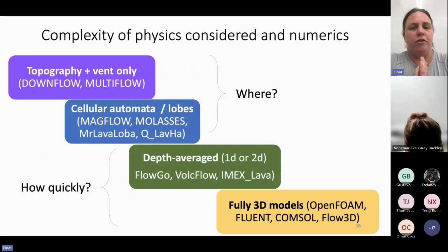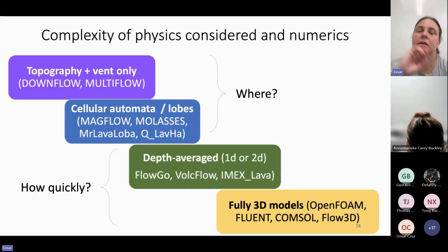So this was an overview, and what I want to do now is go through examples of some of these different tools and explain a little bit in more detail what each of them does, their strengths and weaknesses.